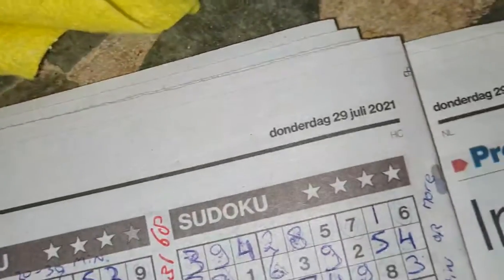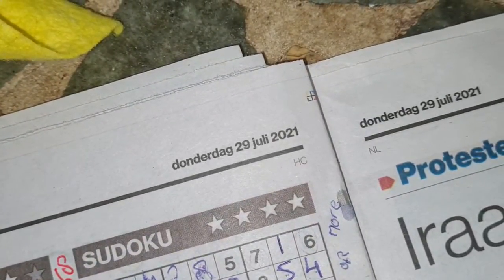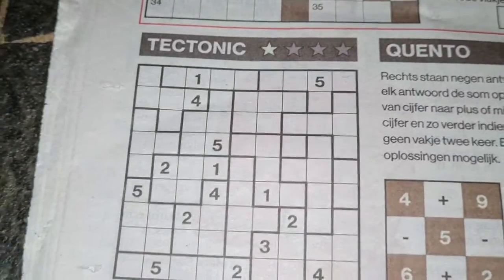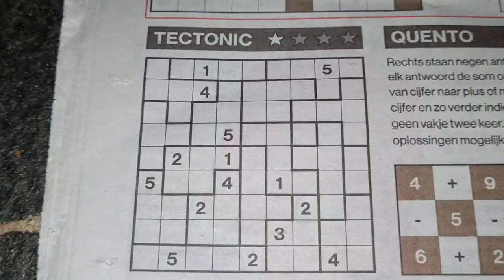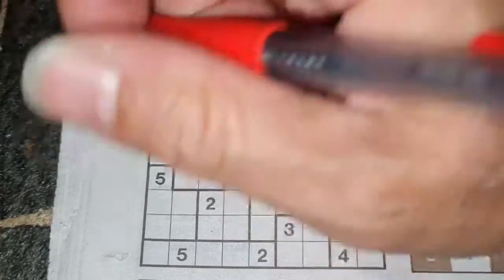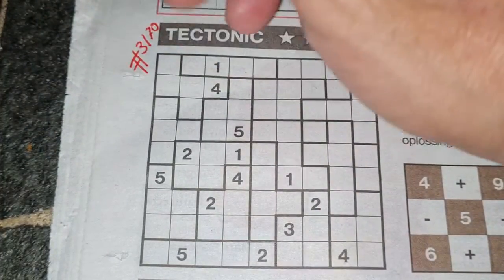In today's newspaper of Thursday, July the 29th, 2021, we have here in this additional, the last puzzle I will do is a tectonic with a 1 star. And this one will be a number 3170. All right.